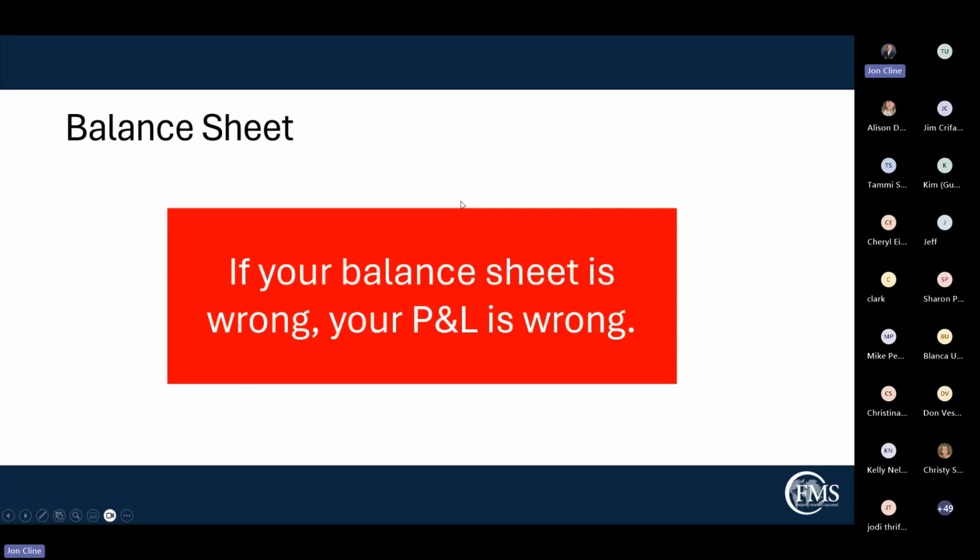So in our world, in the FMS world, we prepare thousands of financial statements per period, tens of thousands per year.